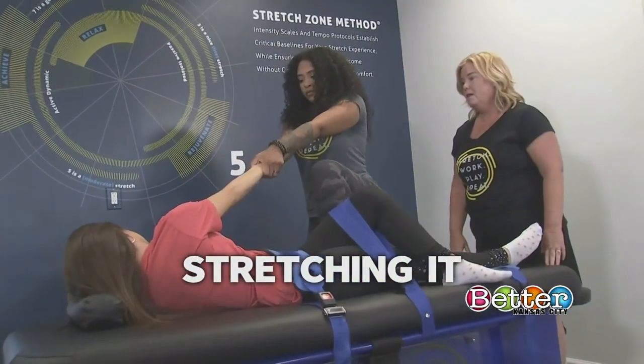Welcome back. So most of the people who come to Lenexa Stretch Zone are regular people, not athletes or dancers. Their flexibility may be limited, so they can't even tie their shoes or reach down to pick up their kids or turn to clear lanes while driving. But stretching can help with all of those rotation issues.